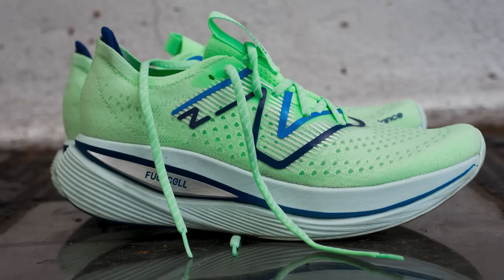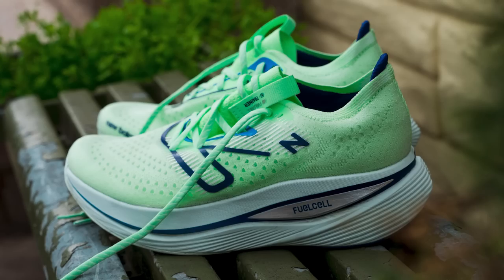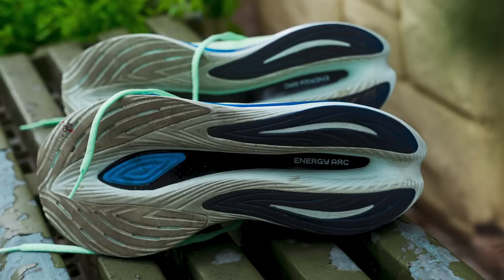You've got a plate, you've got great FuelCell foam underfoot, you've got one of the best uppers that I've worn this year. I really love this upper. And it's a comfortable shoe. The cushioning is insane. And why I would say this one is it's just so comfortable and such a cruiser that if you were gonna go a little bit slower and be on your feet a little bit longer, this shoe is gonna be easy on your legs. You're gonna feel better the next day. And it just has nice cushioning for the long haul.